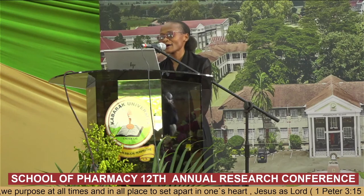So this research aimed to validate the claimed activity of Opuntia monacantha and underground honey and find out their phytochemical compounds. As you can see, that is the Opuntia monacantha, the common cactus, the plant and its flower.